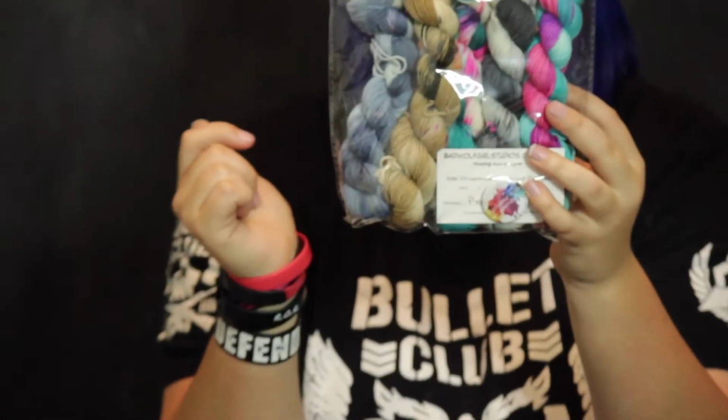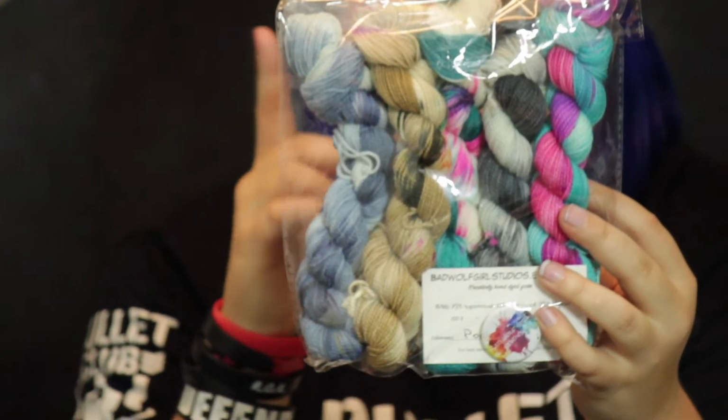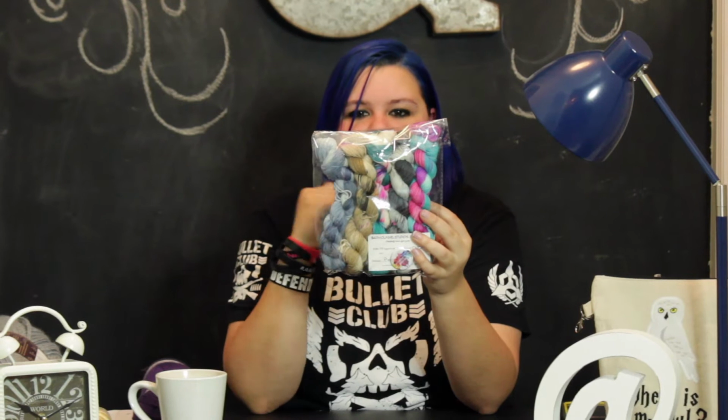This is the Pocahontas mini skein set, again from Bad Wolf Girl Studios. I have a lot of her. She's doing a mini skein of the month for the next 12 months. My plan, since I've already got a few from last year, is to do the Cozy Memories blanket with them. I've made quite a few blankets, but I don't actually have a blanket for myself. So I'll do that, and then the Geek Along blanket at some point.